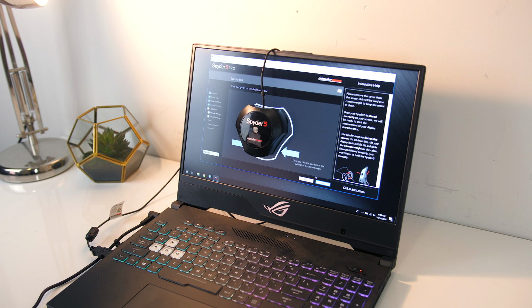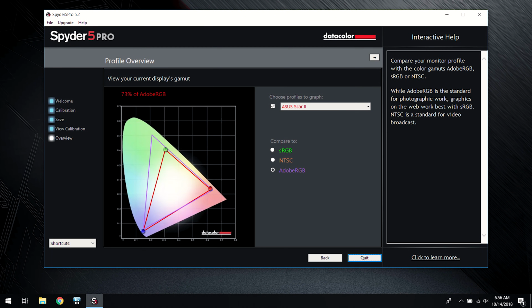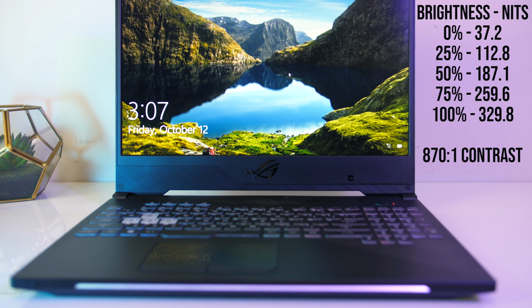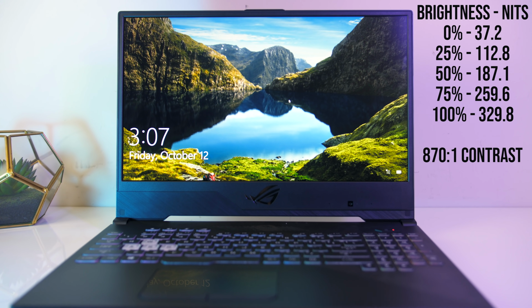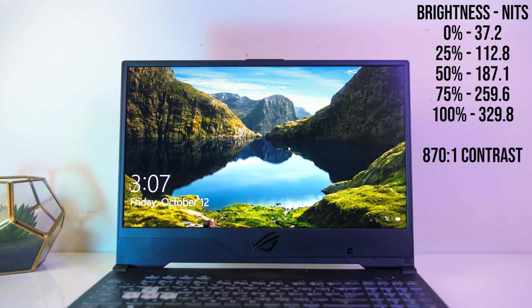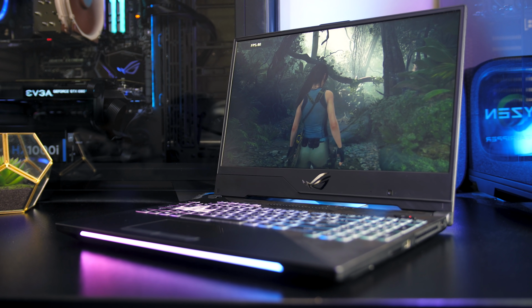I've measured the current colour gamut using the Spider 5 Pro, and my results returned 97% of sRGB, 67% of NTSC, and 73% of Adobe RGB. So not bad for a gaming laptop. At 100% brightness, I measured the panel at 330 nits in the center, with an 870:1 contrast ratio. So again, fairly decent for a gaming laptop. Overall, I thought it looked pretty good.